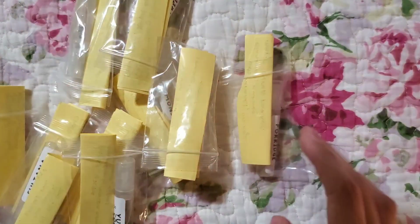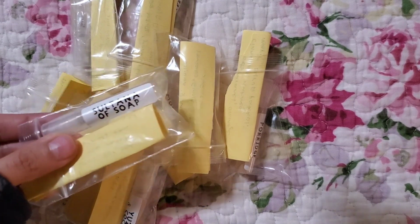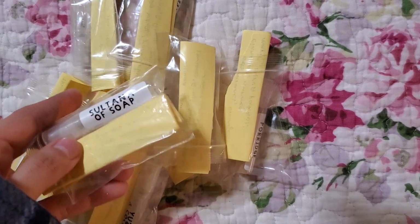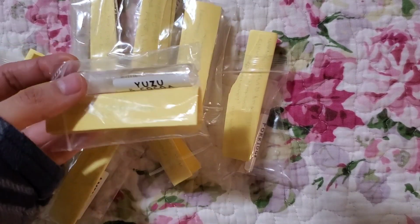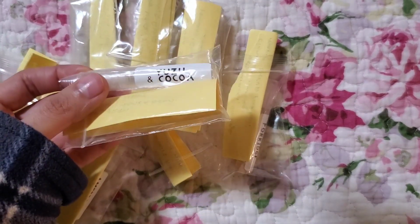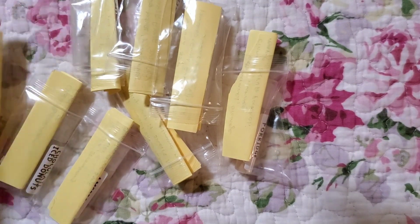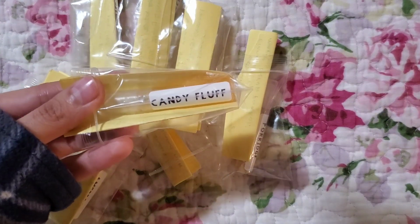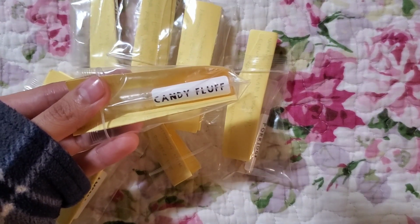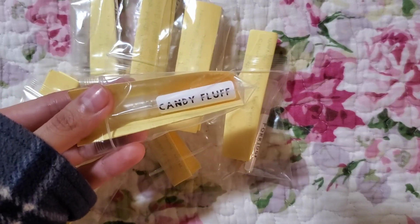Here they are again. If you can't tell, my favorite ones were definitely Sultana of Soap, which is one of the ones that are a bestseller. Yuzu and Cocoa, despite the fact that it didn't have much cocoa in there. And then where is the other one? Candy Fluff is a nice remix of Snow Fairy. I know some people would argue that it shares the same family as Snow Fairy, but to me it's a little bit different.